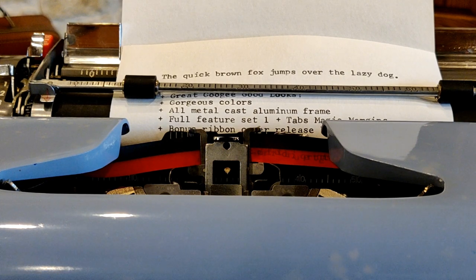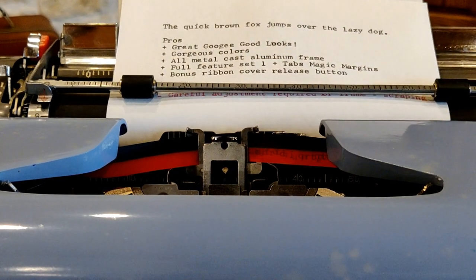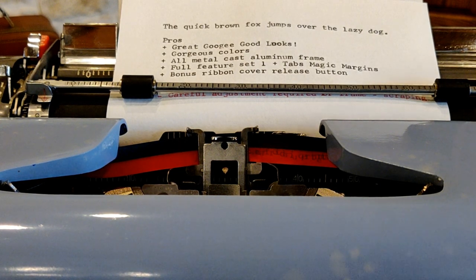This brings us to a summary of the pros and cons of this line of typewriters, the Royal Futura 4, 6, and 800. Pros, Kevin. It has great Googie good looks. Great Googie good looks. Say that 12 times fast.